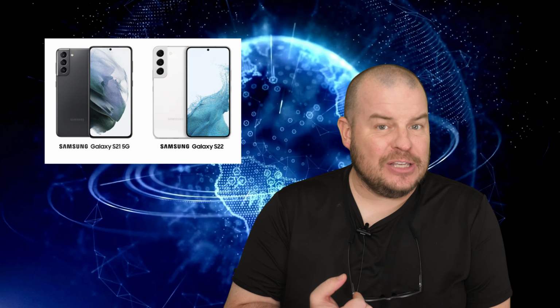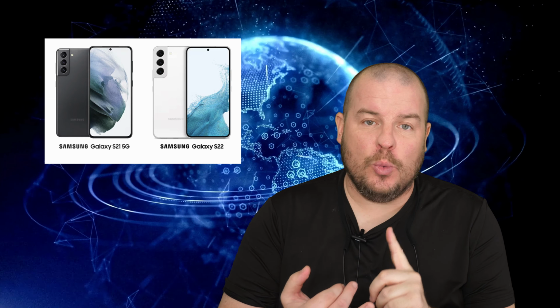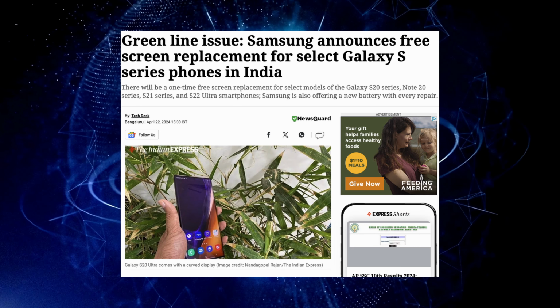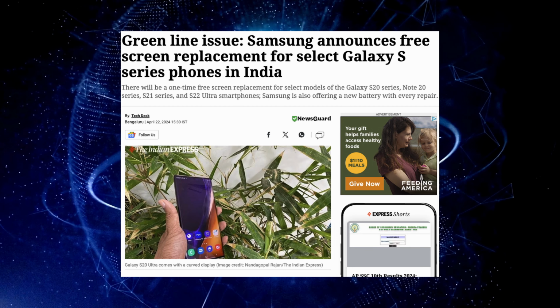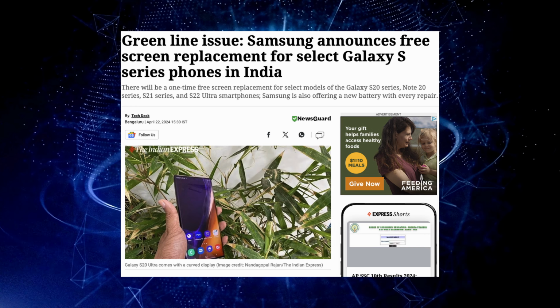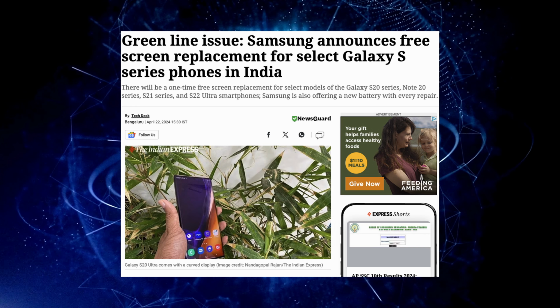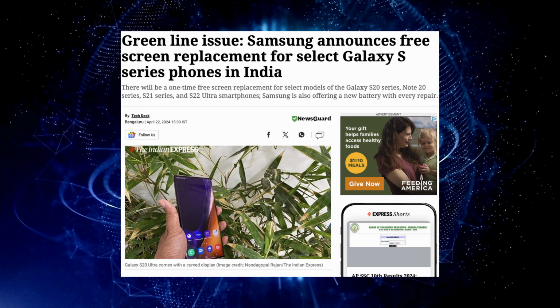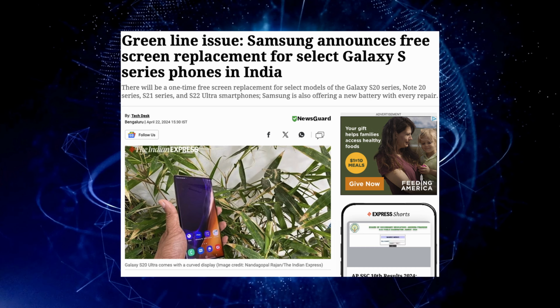If you have a Galaxy S22 series or S21 series phone and you're in India and you have a green line going through your phone like this, you can get a free screen replacement. The latest information coming out is that an update that was pushed out to these Samsung phones has a green line going through it, and Samsung will fix your screen for you for free. They'll replace it. So you'd have to reach out to Samsung and they'll either send you to a local repair shop or you'll have to send it into them. But ultimately you can get your screen fixed.